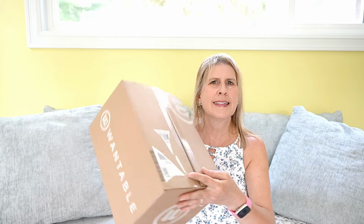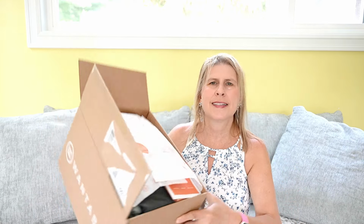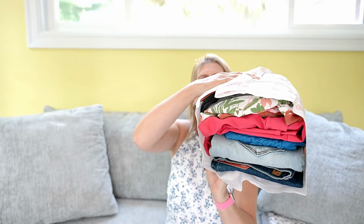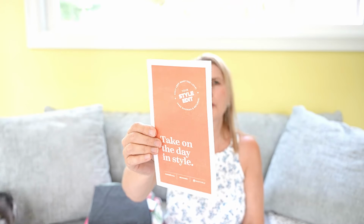Comes in a box like this. When you open it up, it has a personalized sticker, so styled for Liz. Here's my bundle. Has some bright color in it. You get a postage paid envelope to return anything you don't want to keep. Your stylist note and price list of your items.